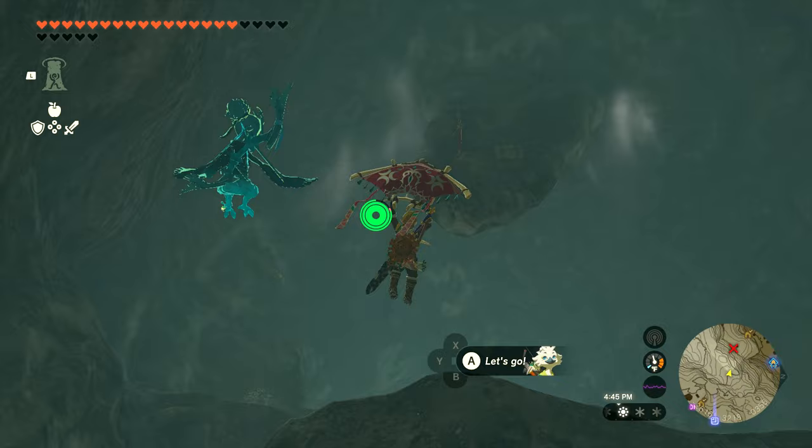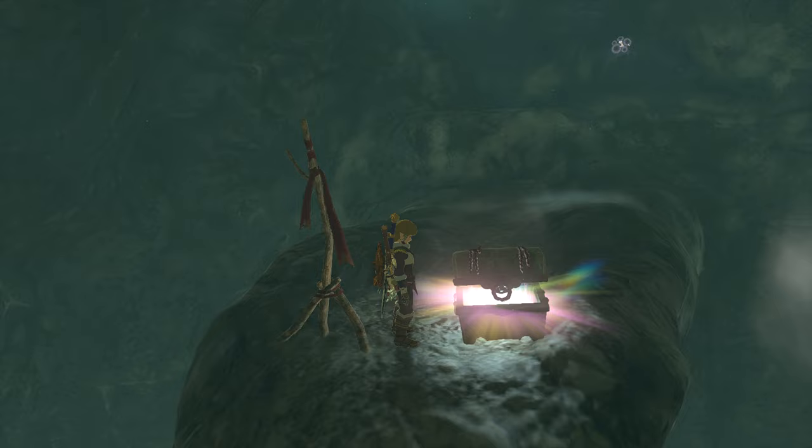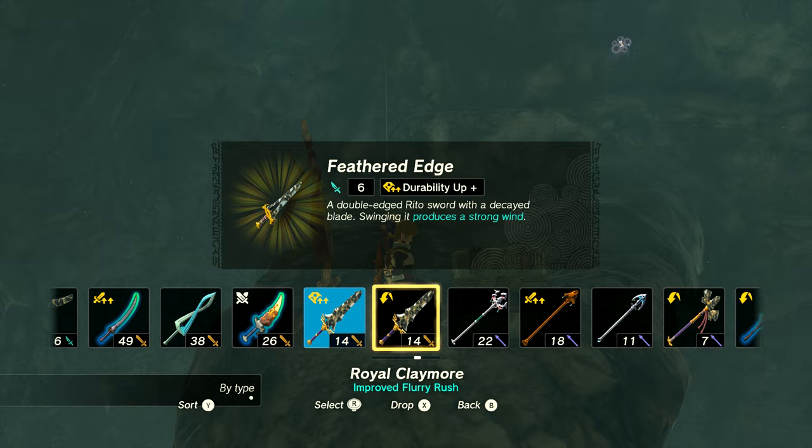Oh, hey, what do you know? There is a treasure chest up here. No! Julian, get me to it. Thank you. All right, what's inside this treasure chest then? Because it was a little trickier to access. Feathered edge. All these two-handed weapons, which I'm not super fond of, but I guess I don't need two royal claymores. So be it.